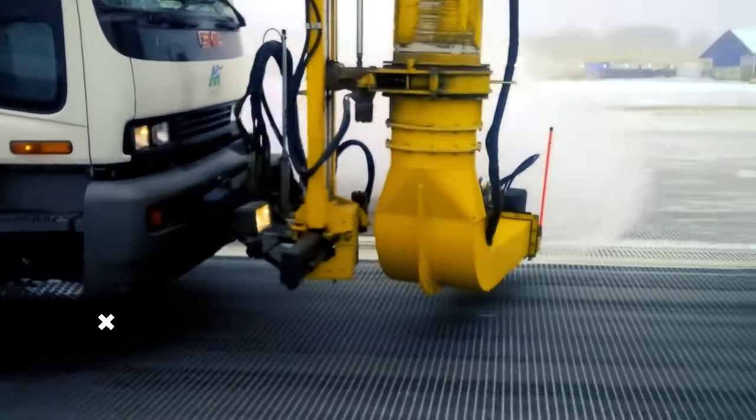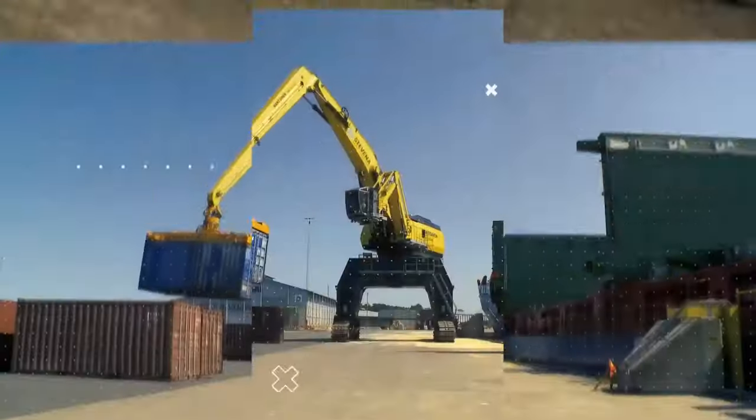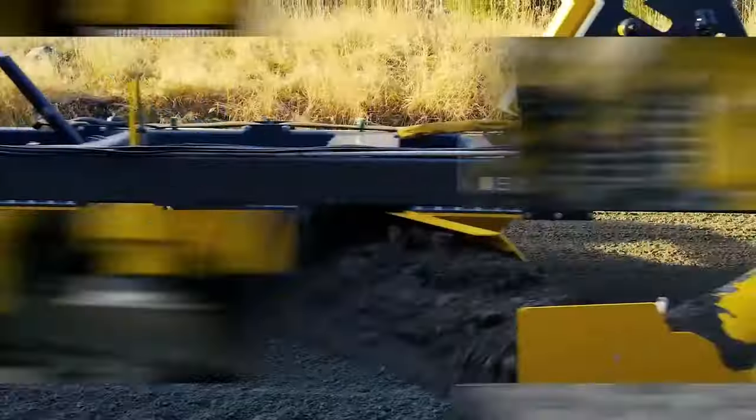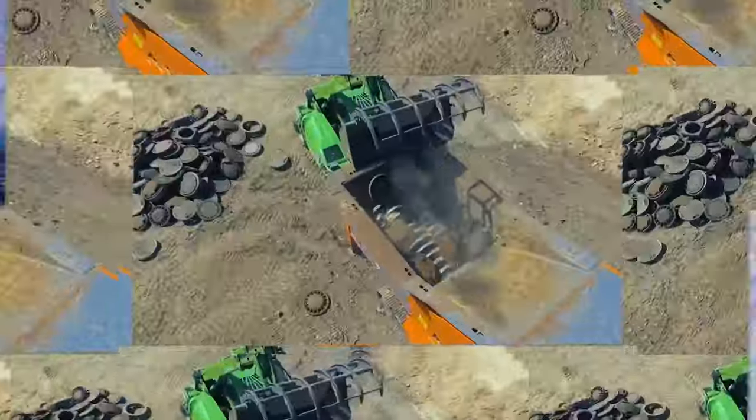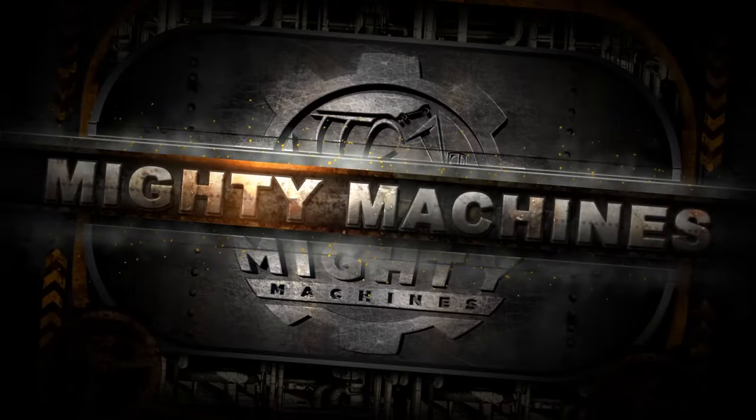Modern times also require solutions for modern needs. Engineers and experts have been providing answers through the incredible machines and vehicles they develop through time. Welcome back to Mighty Machines. Today, let's have a look at the strongest and smartest machines you need to know.